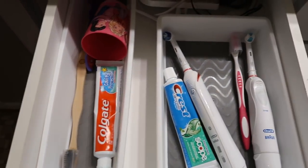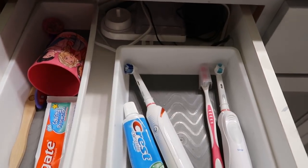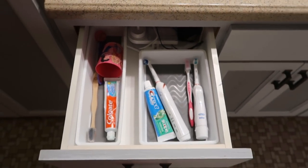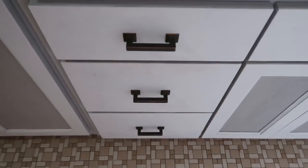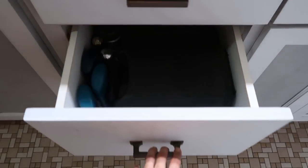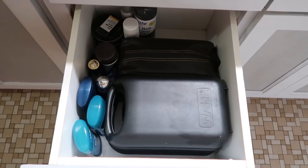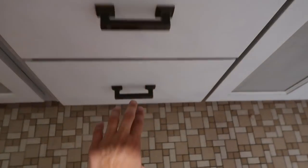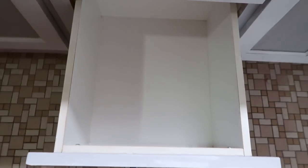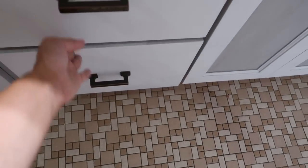Now, you may have remembered that I had all dental in a basket on top of my counter. I didn't like all of the dental that we are using out in the open on the counter. So I took that top drawer and that's where I'm placing all of our dental. I need more dividers for that drawer, but for right now, that works. And then the drawer underneath the dental is where all of Ian's stuff is. I just put all of Ian's stuff in there.